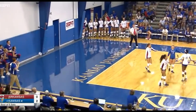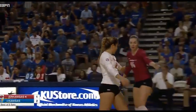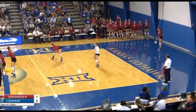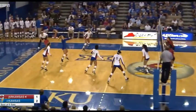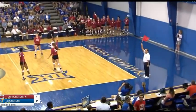Off of Avili and a kill there for Volsky. Savannah Volsky, the senior. Savannah Volsky was a defensive specialist last season, but because of the injury to Pilar Victoria, one of the superstars for Arkansas, sidelined, she's stepping in and playing six rotations. Patricia Montero fires away.